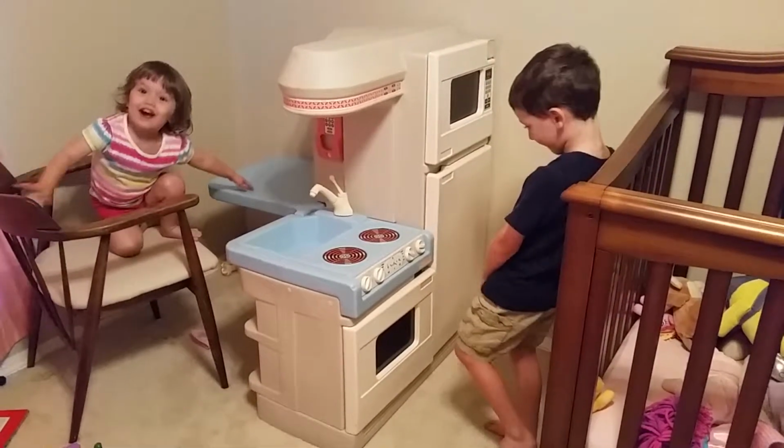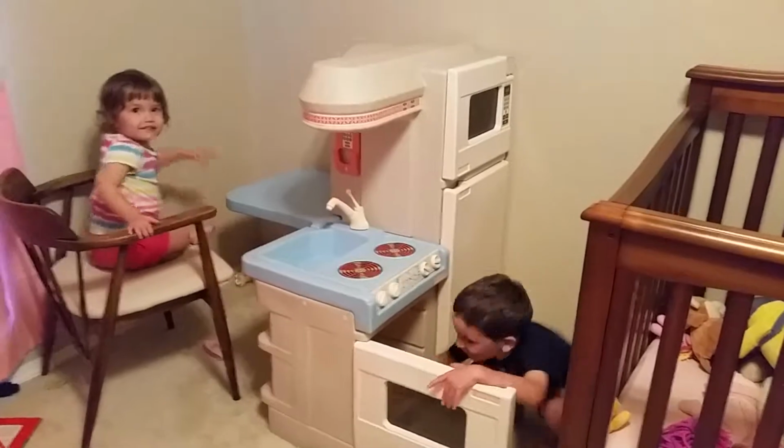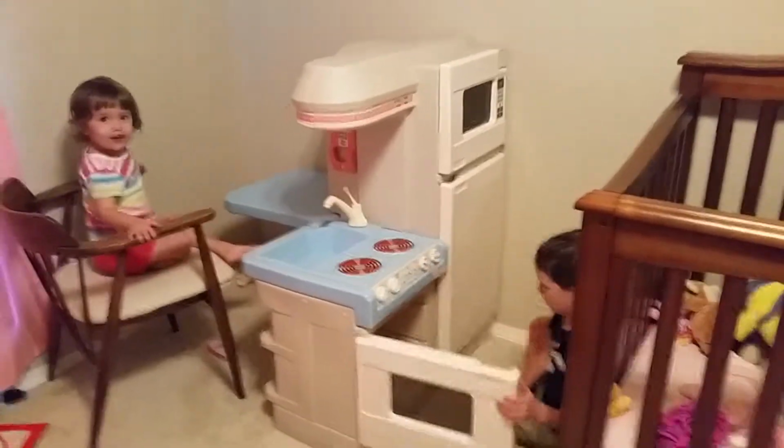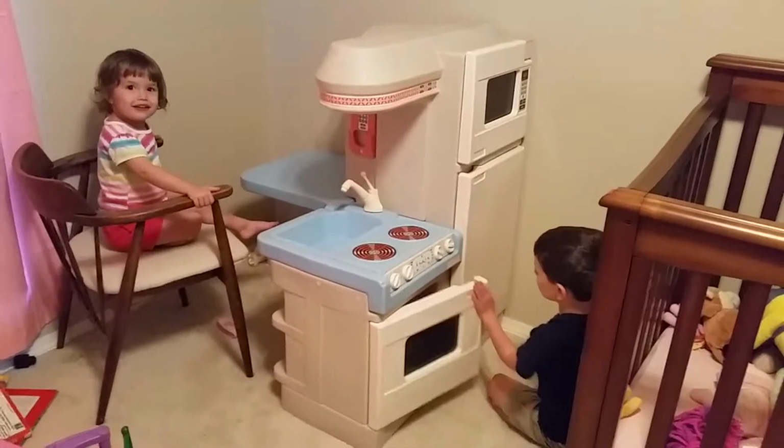Okay, is Daddy gonna lay up here? No, you don't lay up there. That's just a table. Can I eat? Yeah, that's where you eat at. Where you put your plates and your food on there.